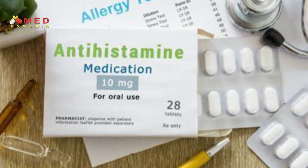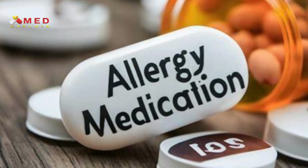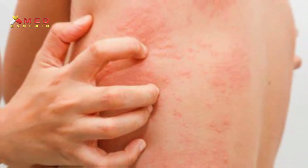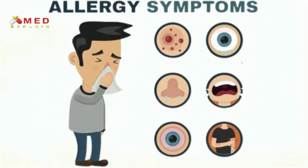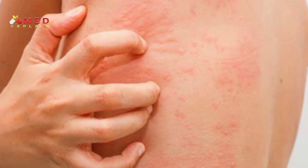Chlorpheniramine malate belongs to the class of antihistamines or anti-allergics that work by blocking the action of histamine, a substance responsible for causing allergic reactions. It helps provide relief from allergy symptoms such as sneezing, running nose, watery eyes, itching, swelling and congestion or stiffness.